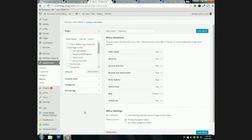Here's an important piece of the puzzle. When you create a new page, this, for the record, does not have to do with blog posts and articles. This menu right now is just about your top level pages. As you see, your About Us, your services, your reviews and testimonials, etc. So this is your active menu bar.